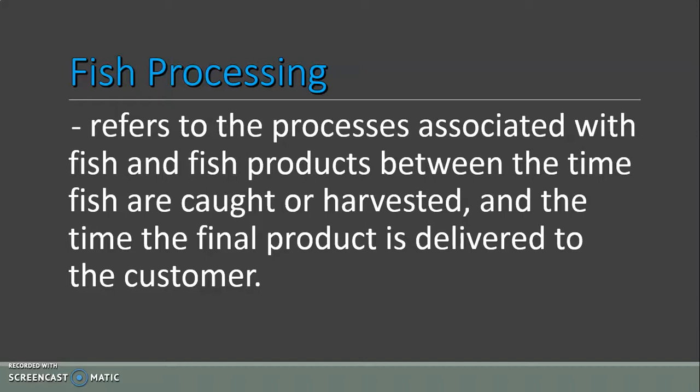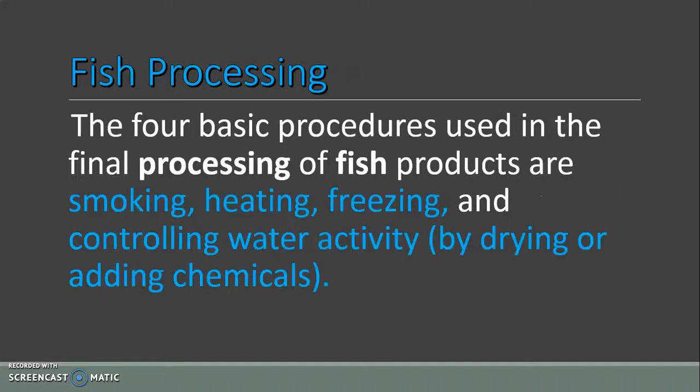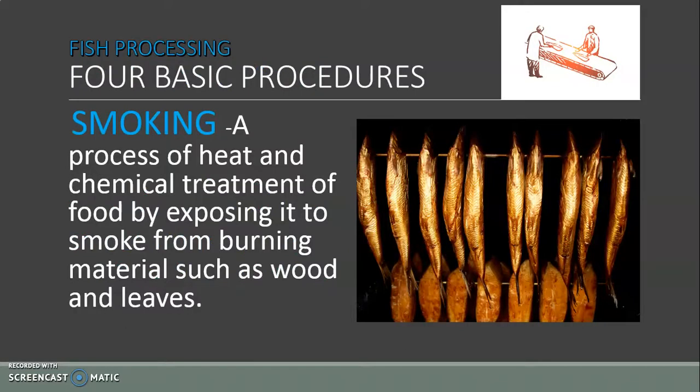Fish processing refers to the processes associated with fish and fish products between the time fish are caught or harvested and the time the final product is delivered to the customer. There are four basic procedures used in final processing of fish, namely smoking, heating, freezing, and controlling water activity. So let us discuss all of these four basic procedures.